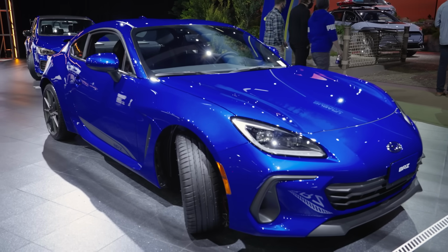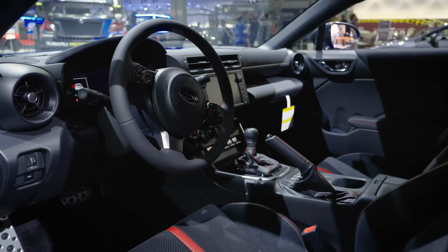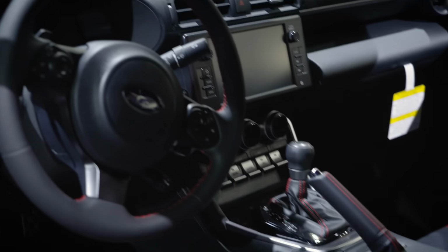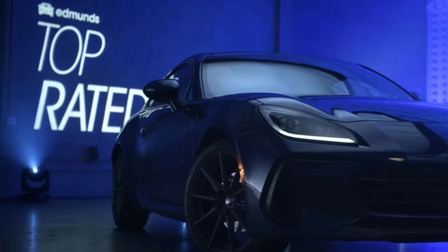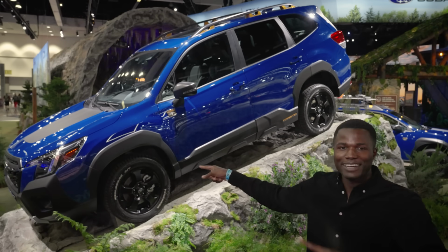Now the BRZ's exterior is also a little sleeker than before, while the cabin is only slightly updated to look a bit more modern. Now this is still a bargain price, back-to-basics sports car, which is why it's our Edmunds top-rated sports car for 2022. Look at how cool this thing looks right here.